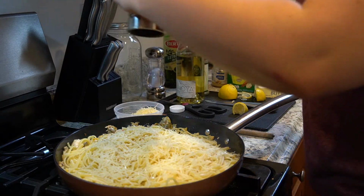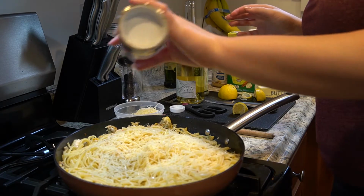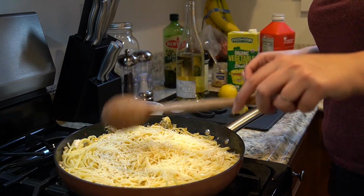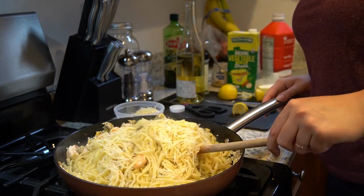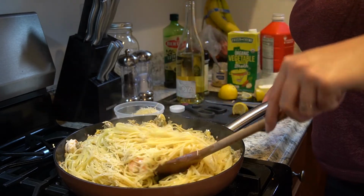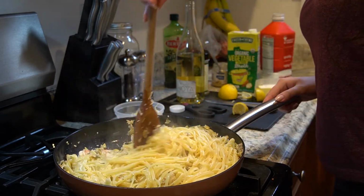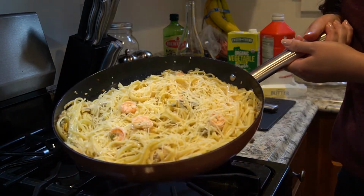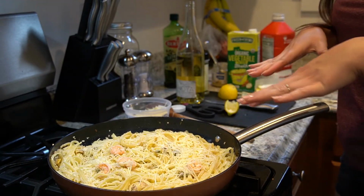I'm gonna do fresh pepper over the top, a little bit more salt as well. And then you can also add more cheese to the plates as you're plating the dish. And that is the seafood linguine. Let's get her plated up.